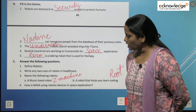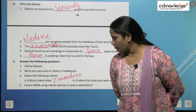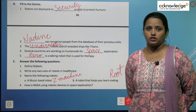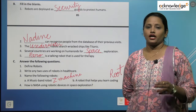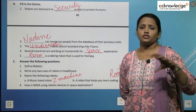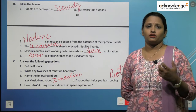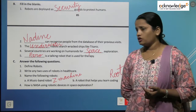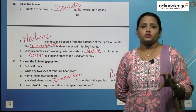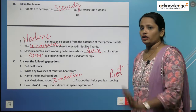Next is how is NASA using robotic devices in science exploration. So NASA has developed many robotic devices for space exploration, and one of those robots is Robonaut 2 that acts as an astronaut. And what is the use of this? There are many life threatening things that are not good for an astronaut. So this Robonaut 2 does all that space exploration work in place of the astronaut. So it is taking the place of an astronaut and helping us to explore space.